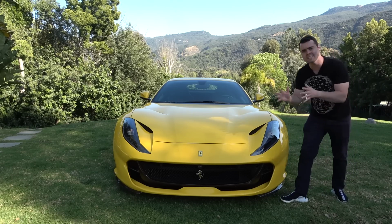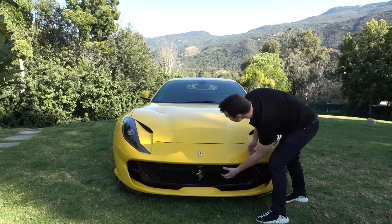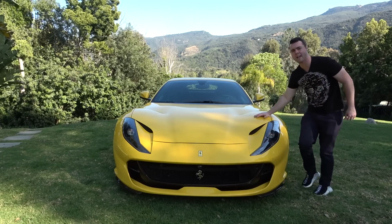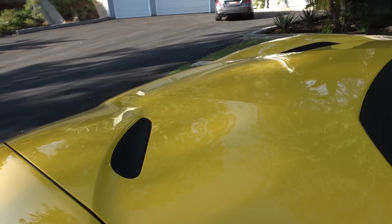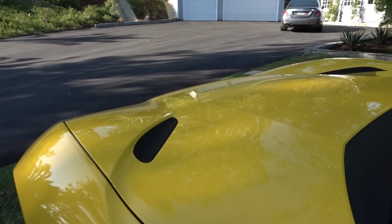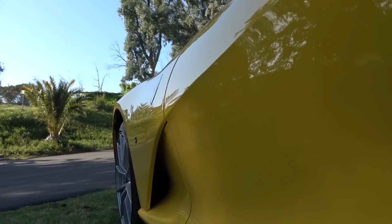For one, massive amounts of airflow go through the front large grille to cool the radiators, feed air into the engine bay, but then that air actually travels upwards and helps the hot air extract out from these hood vents and around the side of the body to aid in cooling as well as downforce.